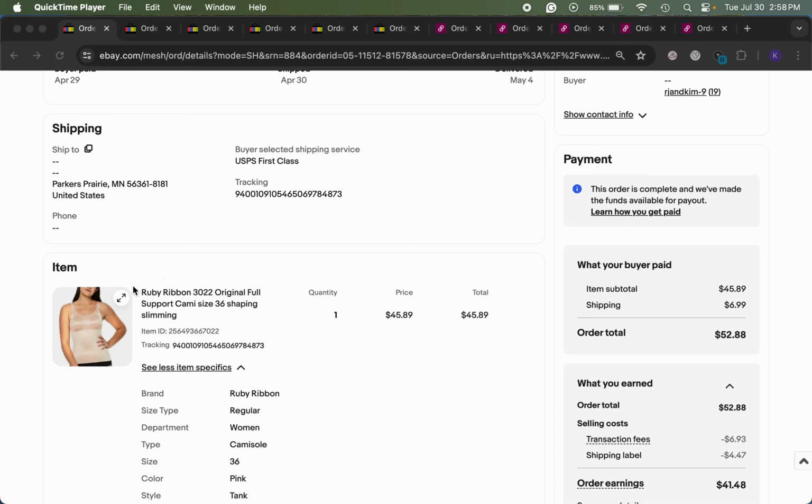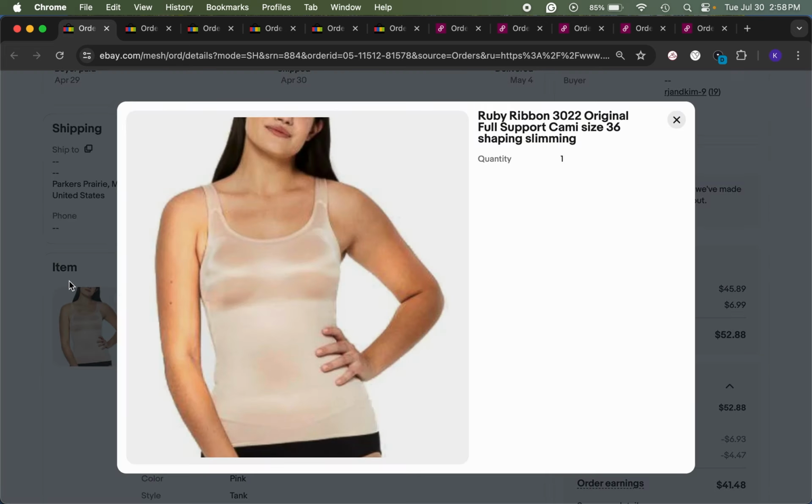I don't have access to my full listing, but I can show you at least the top photo, the cover photo of my listing. So this is a shapewear tank top. I noticed that it felt on the thicker side, thicker than Spanx, and it had European sizing. This was a size 36 and was in great condition.